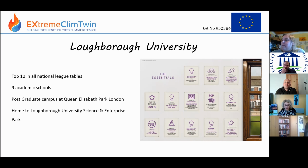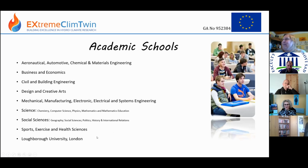And we also have a science and enterprise park, where we have a lot of small businesses. It's really nice because it means we can build really good collaborations with businesses that are based on our business park. So that's pretty awesome as well. Obviously, there's lots more to tell you about Loughborough, but I'll leave it at that for today. And if you want to know more, just let me know.